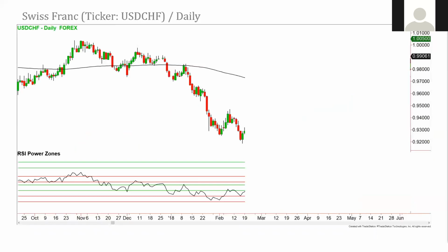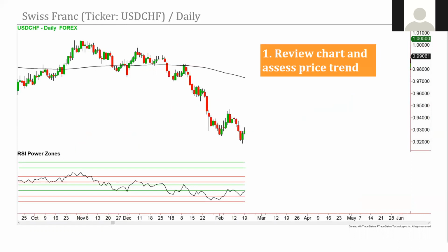So here we have the Swiss franc. Rinse and repeat our steps. Step 1, review the chart and assess the price trend. Pink dot is for a high. Low, lower high, lower low, lower high, lower low, lower high, lower low. What is the trend, guys? Uptrend, downtrend, or sideways?